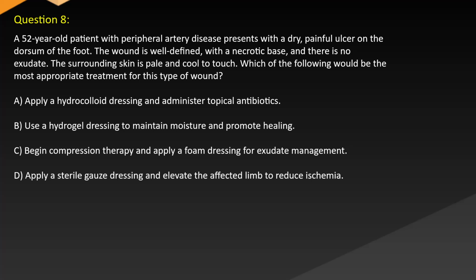A. Apply a hydrocolloid dressing and administer topical antibiotics. B. Use a hydrogel dressing to maintain moisture and promote healing. C. Begin compression therapy and apply a foam dressing for exudate management. D. Apply a sterile gauze dressing and elevate the affected limb to reduce ischemia.